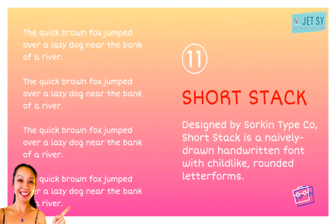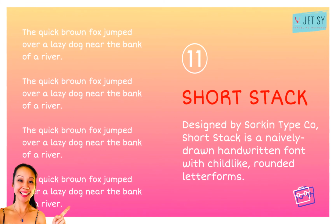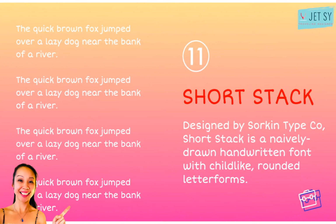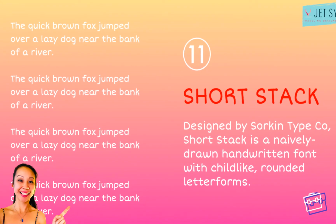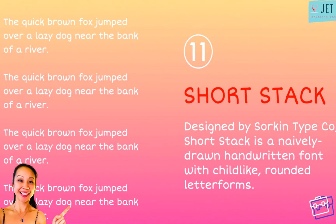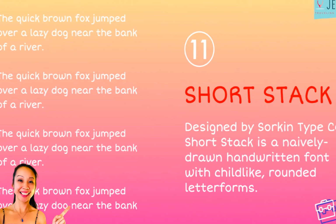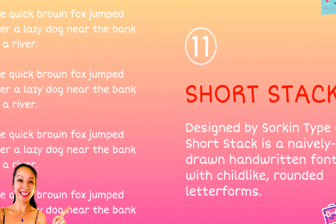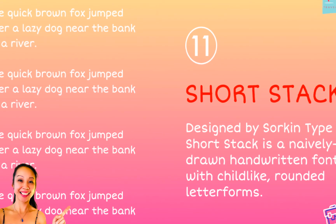Short Stack. Designed by Sorkin Type Company, Short Stack is a naively drawn handwritten font with childlike rounded letter forms. Generously spaced between letters, Short Stack would be the ideal font for demonstrating the letters of the alphabet or for teaching new words to younger children. With a compressed x-height, Short Stack feels less intimidating and more relaxed than some jauntier handwritten fonts, making it an excellent font choice for very young audiences.